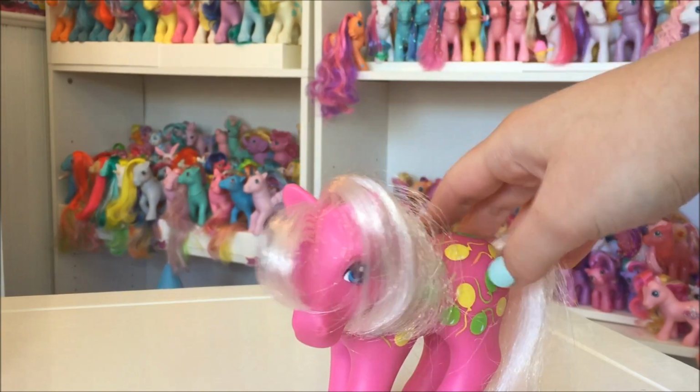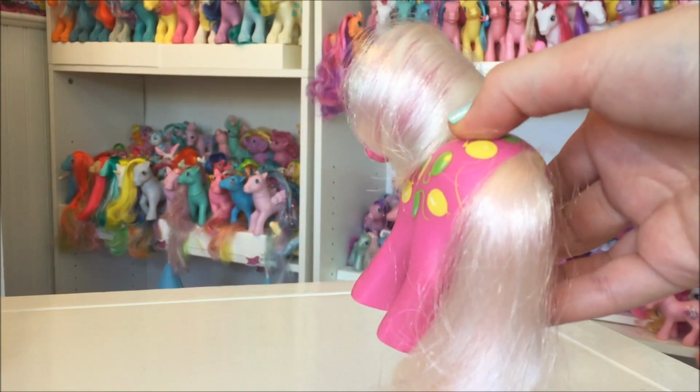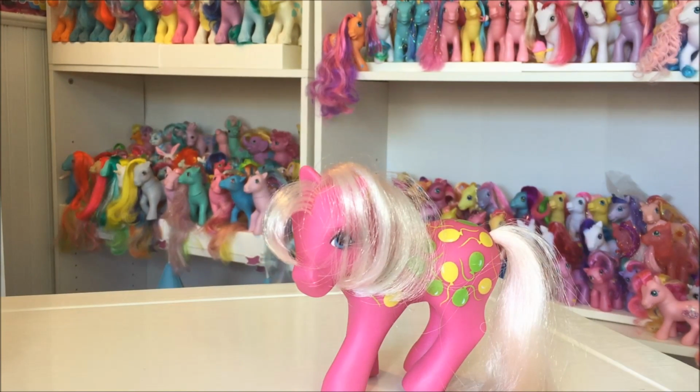Her hair color actually is supposed to be a light pink. It's been faded over the years. You can still see the tail is slightly pink, but her mane is mostly white now, and that is quite common with her and some other ponies that used to have pink hair. But again, she's lovely. She kind of reminds me of G3 and G4 Pinkie Pie. Maybe she's her mom. You never know.